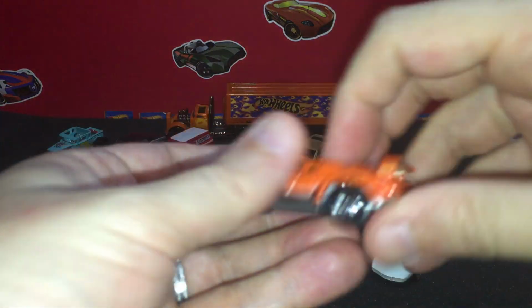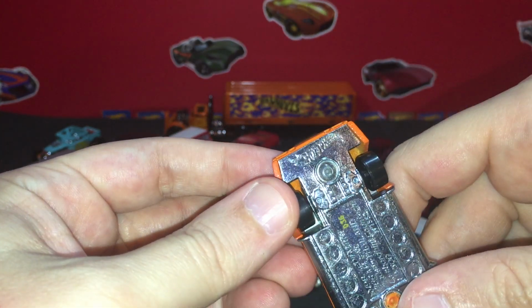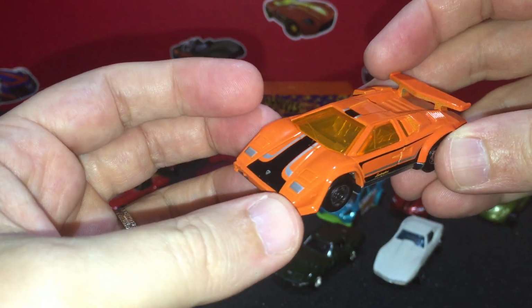And this one was a true beauty. This is a, I thought it was a Matchbox because it's such a wide body. Lamborghini Countach. Bright orange.